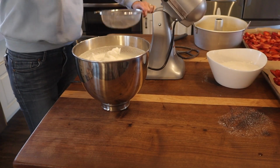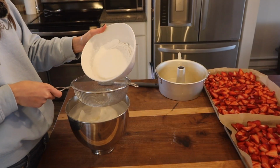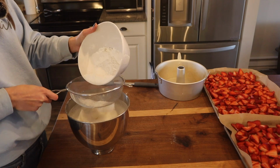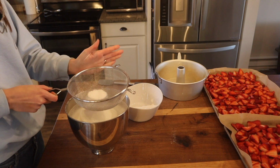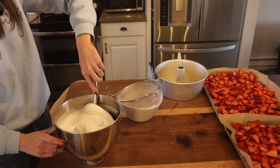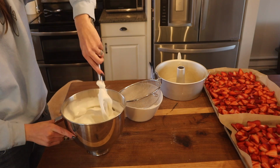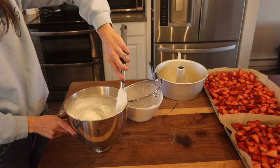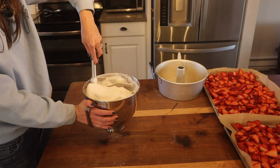Next, we are going to get this out of the way. Perfect. And then we are going to incorporate our dry ingredients in fourths. So I want about 1/4 of my dry ingredients. Sift that in. And then you're going to want to fold it in very gently. We're trying to keep everything light and fluffy.